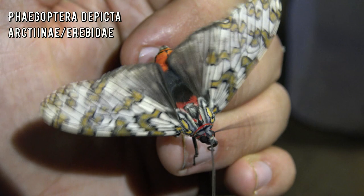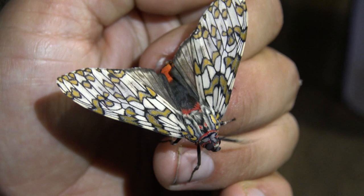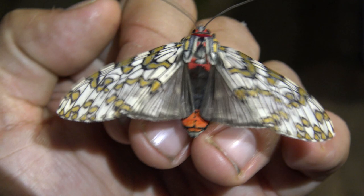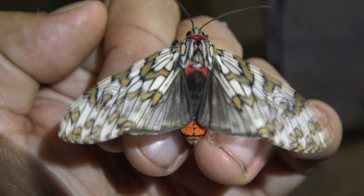Now, the cool thing about tiger moths is they are often toxic. Now, me holding it is not dangerous. It's only toxic if you eat it and swallow it, okay? It's more like poisonous, okay? So that's why they have these bright colors. It's basically a signal to birds and other animals that consider eating it as a lunch. It means don't eat me, I am poisonous.